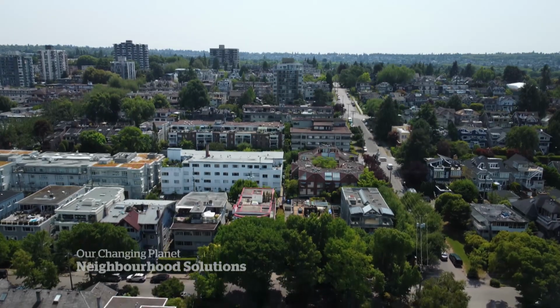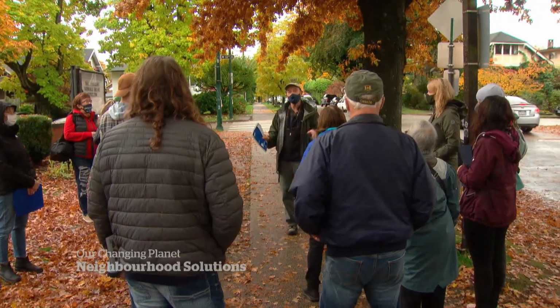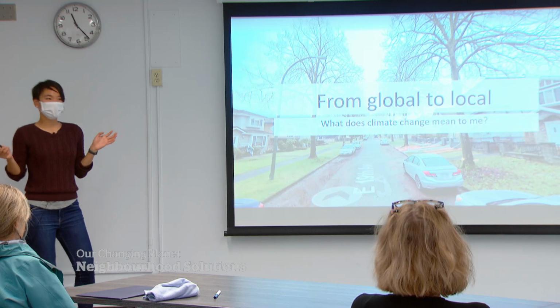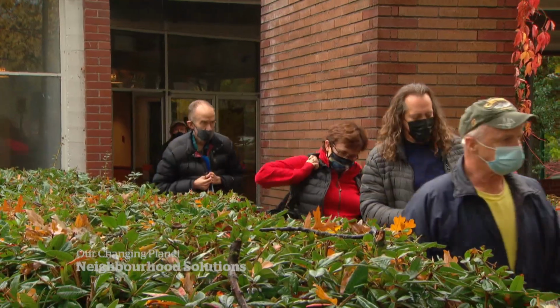This Vancouver neighborhood is taking charge of climate change in their own backyard, block by city block. Through this workshop series, we will guide participants through identifying what climate change means to their neighborhood and then turning that into their own visions of what their neighborhood can look like if it's more climate friendly. So let's begin.